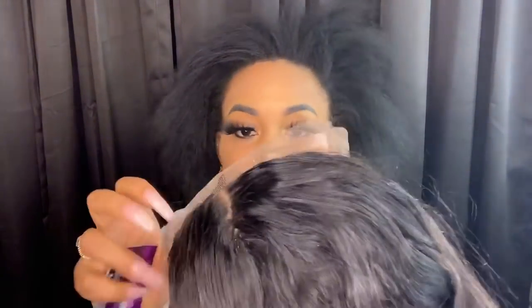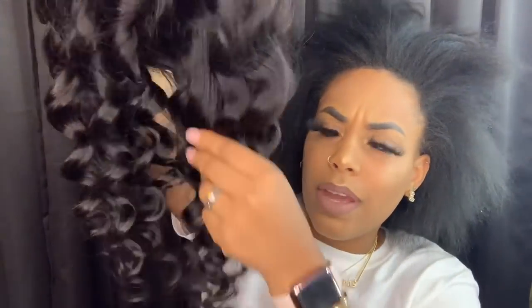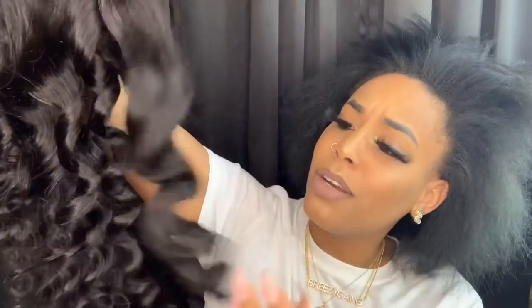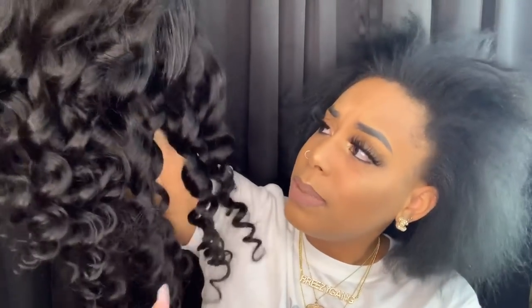Girl. Y'all, she's already bleached the knots and everything. She done did the baby hairs. She done made the part and everything. Like, this wig is already ready for me to put on. All I have to do is braid my hair down, put my cap on, you know, it's lit. But look at the curl pattern. I don't know if this wig already came with this curl pattern or if she curled it. But baby, it is beautiful and I can't wait to put it on. Thank you, Amber. Okay, this is her card, y'all.